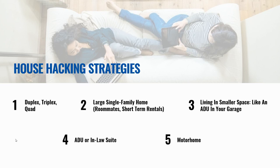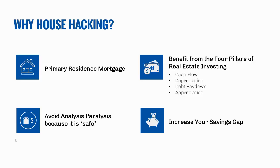And then you could turn your garage into a small unit. You could build a detached ADU or in-law suite. That's popular. There's some people on here from Hawaii that are commenting, and that's very popular out there. And then another strategy is a motorhome. You could rent a motorhome out that you have parked on your driveway. Or you could live in the motorhome and rent the house. I mean, there's all kinds of crazy ways to house hack, but the end game strategy is just to rent out as much of the house as you can for as much money so that you're living for free, and we'll explain why that's important in a minute.